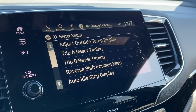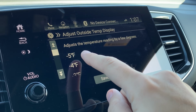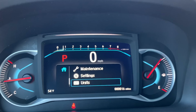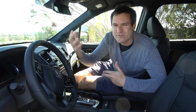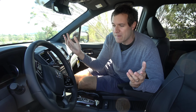But you can see it works exactly as you might think. It's currently 54 degrees outside. I go into this thing, I set the temperature to be changed down by 5 degrees, press save, and then you can see now the temperature reading says 49 degrees, and I have just changed the exterior temperature display. Why even have that if you're just going to change it around? What a bizarre feature, but you can change the temperature outside if you get a Honda Passport.